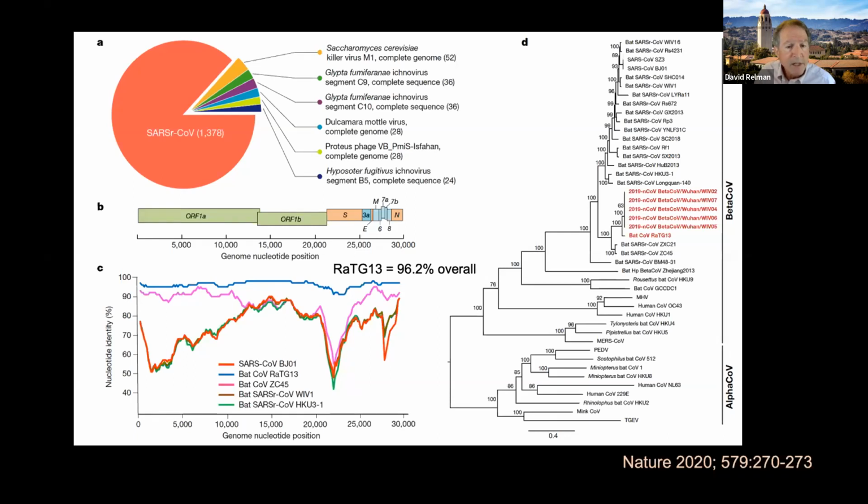Now, I'll just say, 96.2% may sound like a close match, but in fact, in terms of evolutionary time, and as best one can date the time of the last common ancestor of RATG13 and SARS-CoV-2, we're talking about tens of years, if not a bit more. So it's still not terribly close.